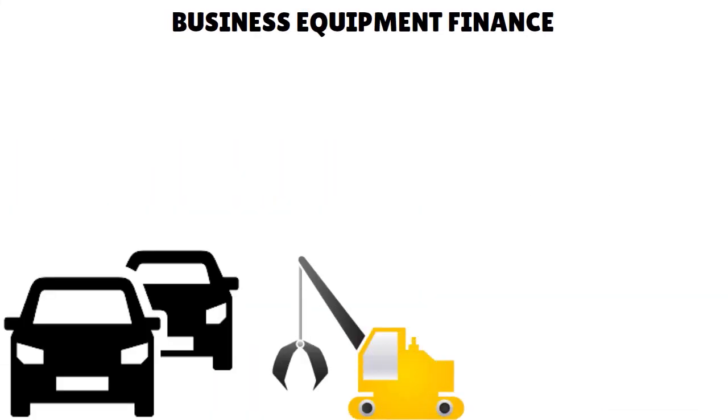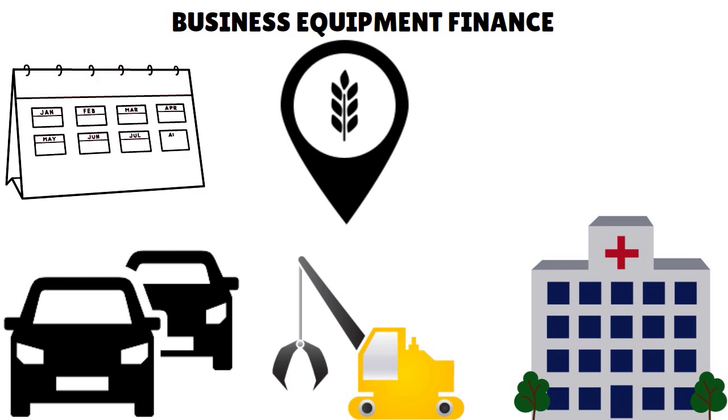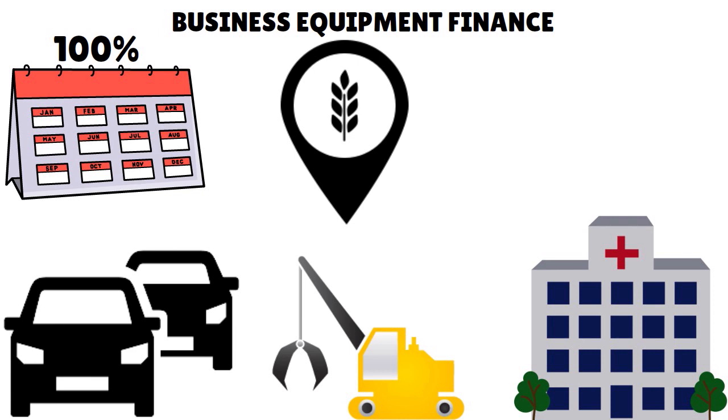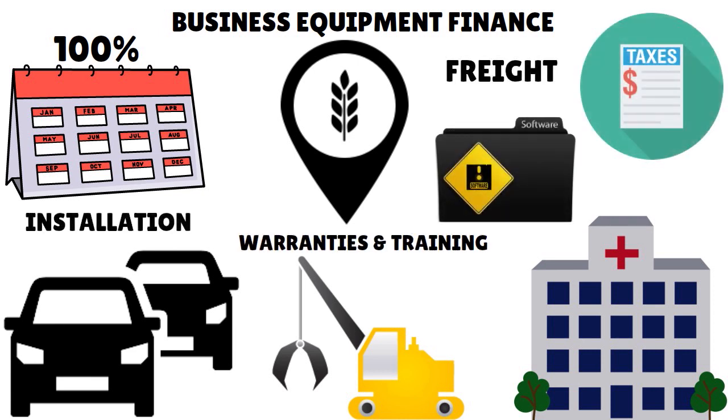Some of the qualifying vehicles and equipment include medical, construction, and agricultural. And you can borrow as low as $50,000 and as high as $1 million. And the maturity, 3 years to 10 years. This is really good. And available 100% financing of cost, including taxes, freight, installation, software, warranties, and training.